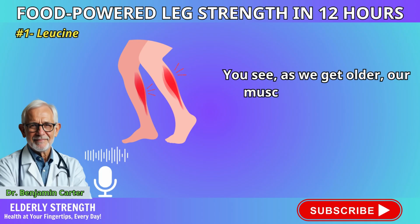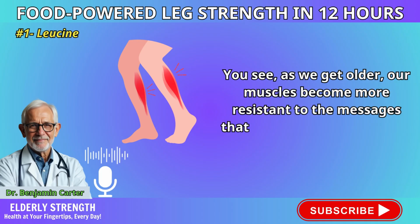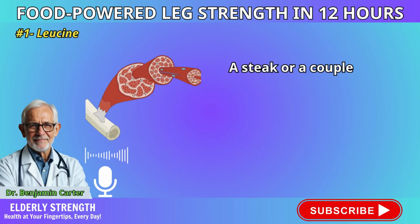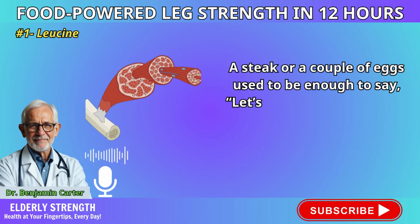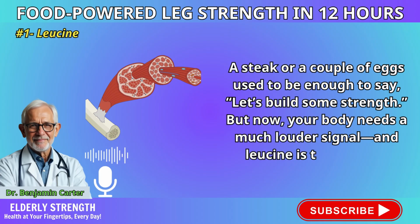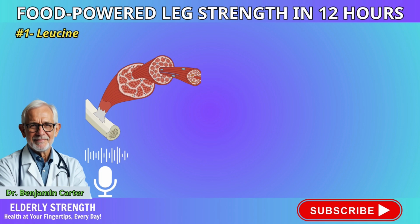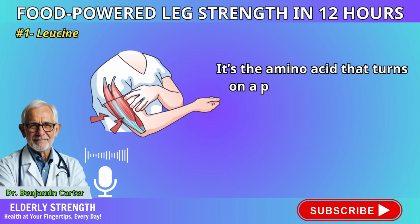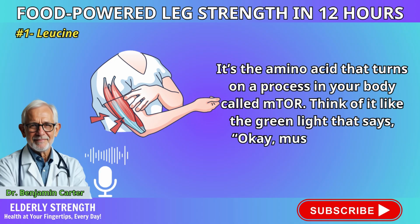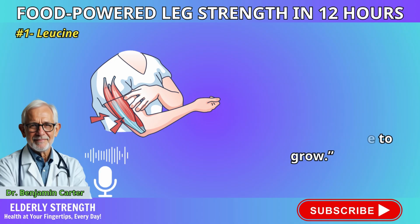You see, as we get older, our muscles become more resistant to the messages that once came through loud and clear. A steak or a couple of eggs used to be enough to say, let's build some strength. But now your body needs a much louder signal, and leucine is that signal. It's the amino acid that turns on a process in your body called mTOR. Think of it like the green light that says, okay, muscles, time to grow.